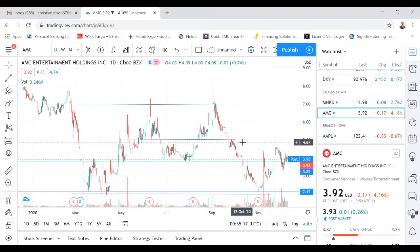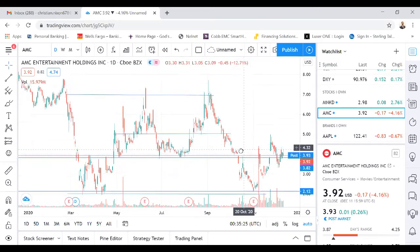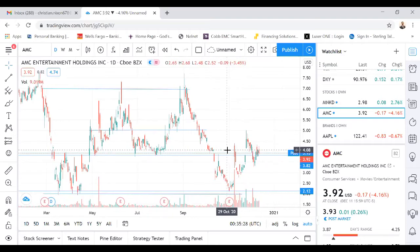And in things like this, if you scroll to the right, just click your mouse and scroll to the right to give yourself a little bit more real estate. Okay, so we see we're currently at the 3.98 or whatever, $4 area. In context to what the chart is showing you, what would you do with this information? If you don't own the stock, what would you do based upon what the chart is telling you? If you did own it.